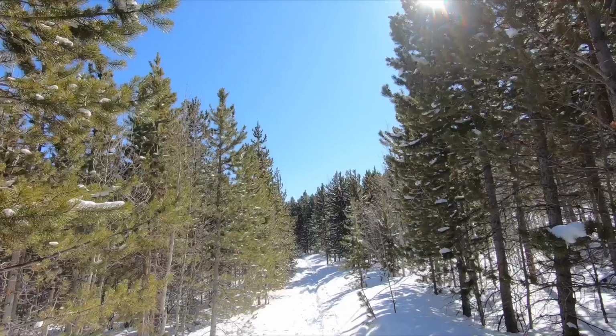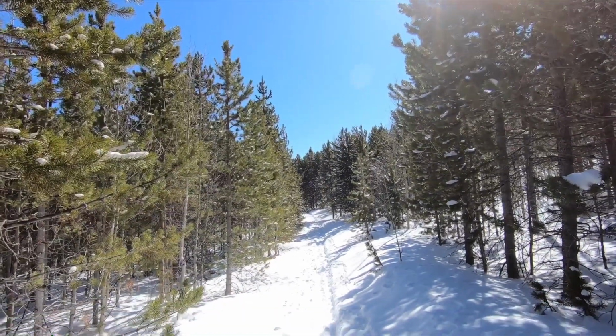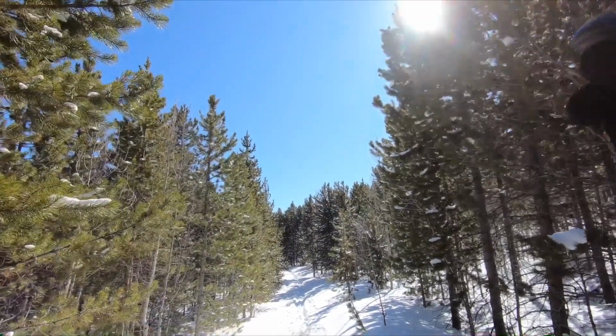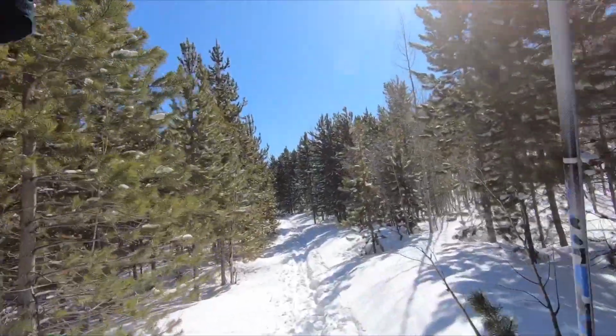All right, guys, it's about 12:20. I started about 10:30-ish, 10:20, something like that. I just took my skins off, and now you get to enjoy the downhill part of the uphill.